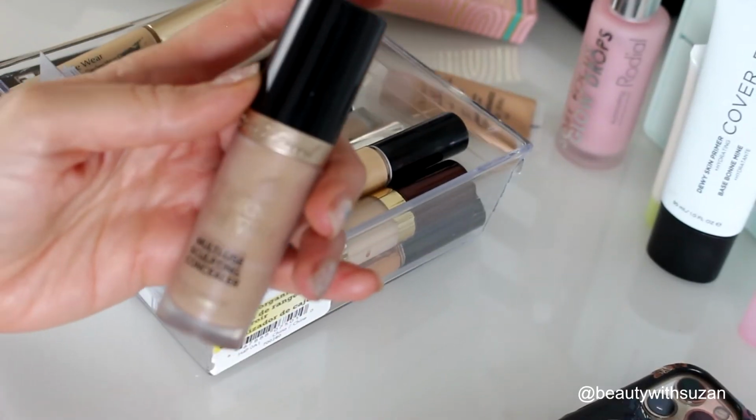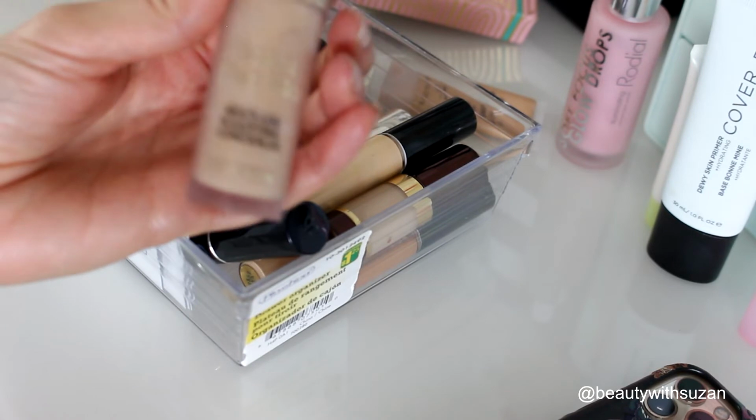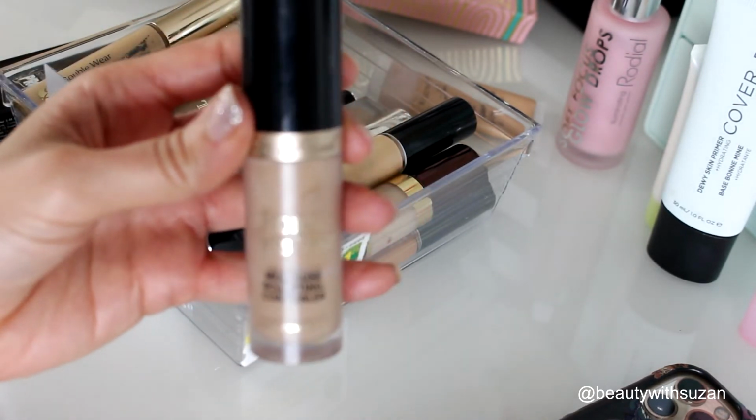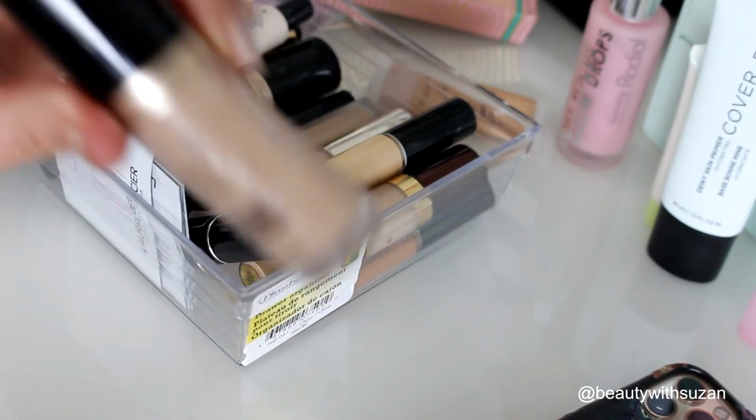Keeping this Too Faced. This is the Born This Way Multi-Use Sculpting Concealer. Absolutely beautiful, hydrating, full coverage, and it lasts all day. It doesn't look cakey at all. So I'm gonna keep this. I have 3 shades, so I'm keeping this.